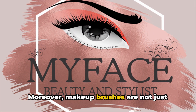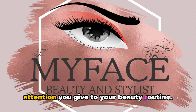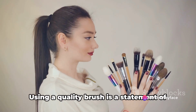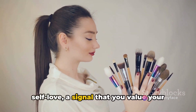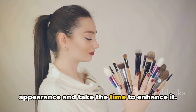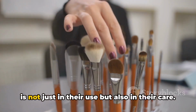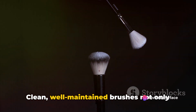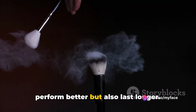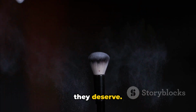Moreover, makeup brushes are not just about functionality. They are a symbol of the care and attention you give to your beauty routine. Using a quality brush is a statement of self-love, a signal that you value your appearance and take the time to enhance it. But remember, the power of makeup brushes is not just in their use, but also in their care. Clean, well-maintained brushes not only perform better, but also last longer. So treat your brushes with the respect they deserve.